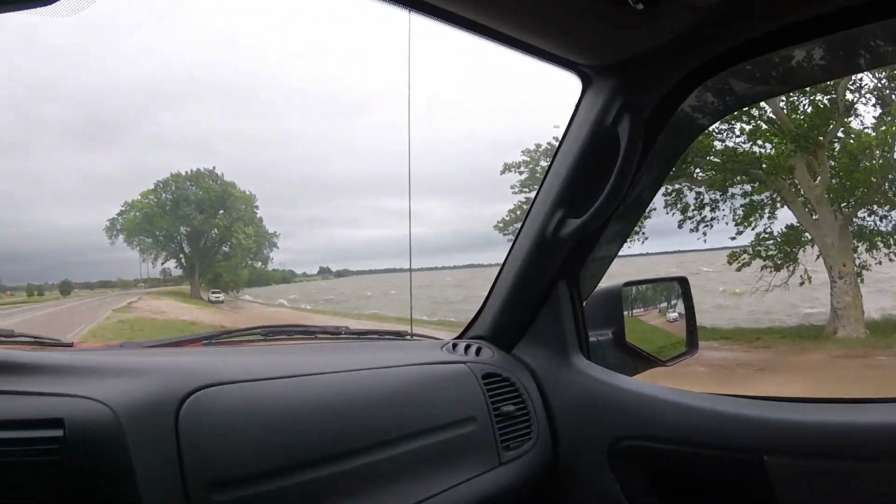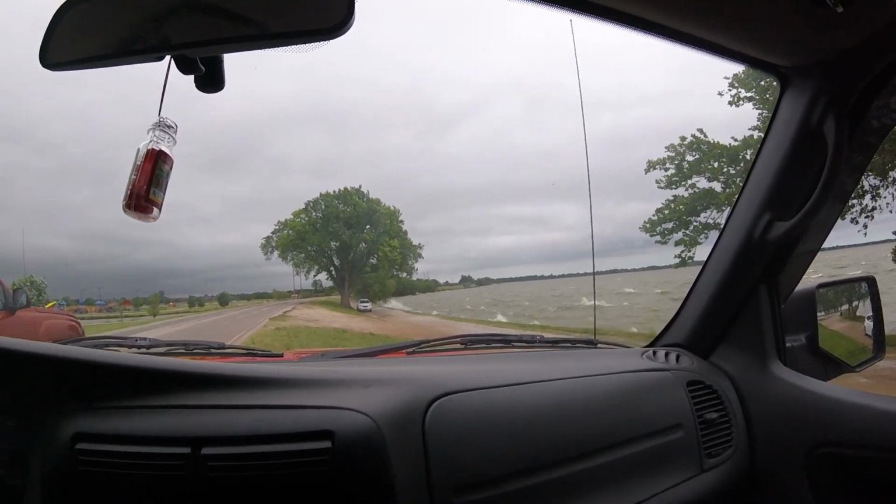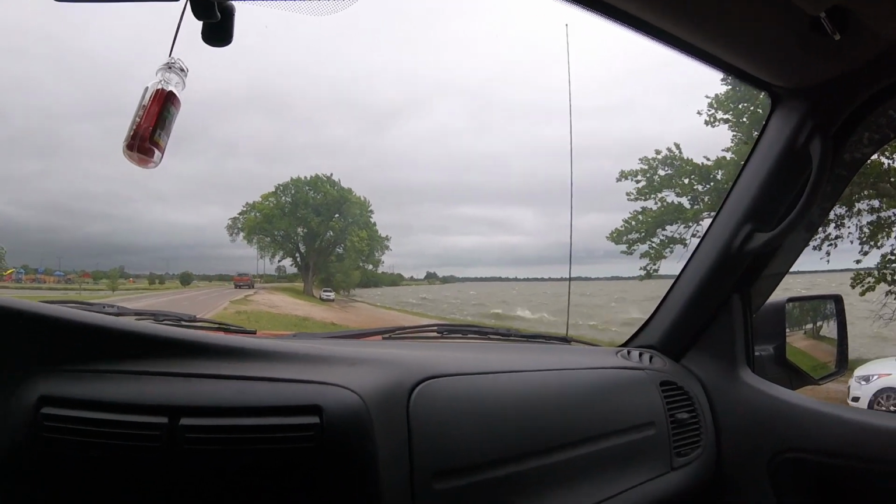But that's pretty cool though. I mean, seeing the big waves like that is just crazy, for me, being in Oklahoma where there's no ocean.